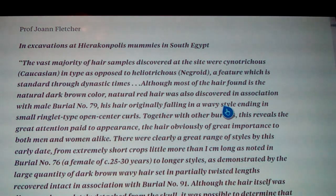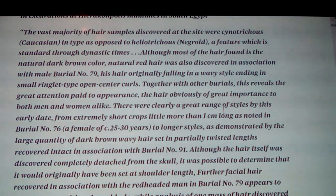Straightforward, that's the end of that. But although most of the hair was found in natural dark brown color, not black, but dark brown color, natural red was also discovered in association with male burial number 79. His hair was originally falling in a wavy style, ending in small ringlet type open center curls. So like they had curled it around maybe a rod or something, or done something to it that made it look like Shirley Temple curls.